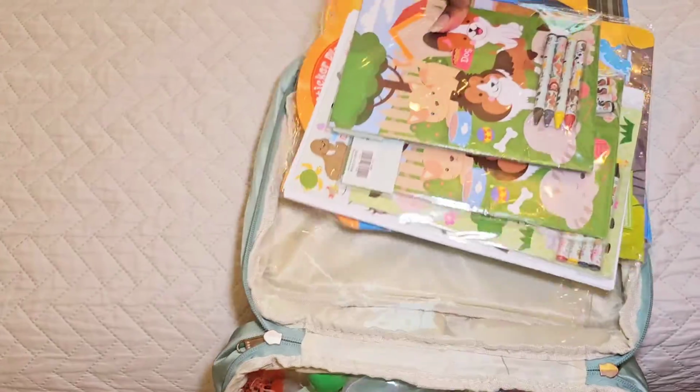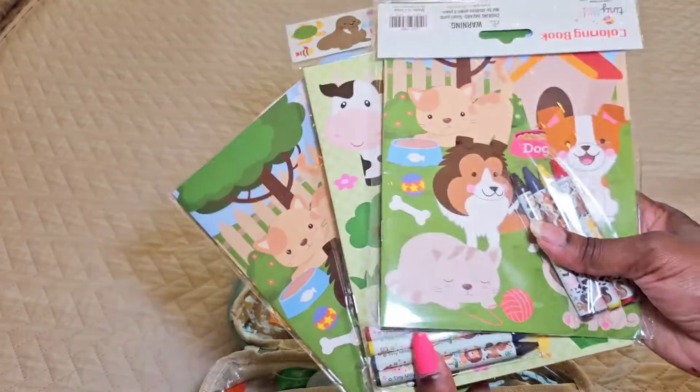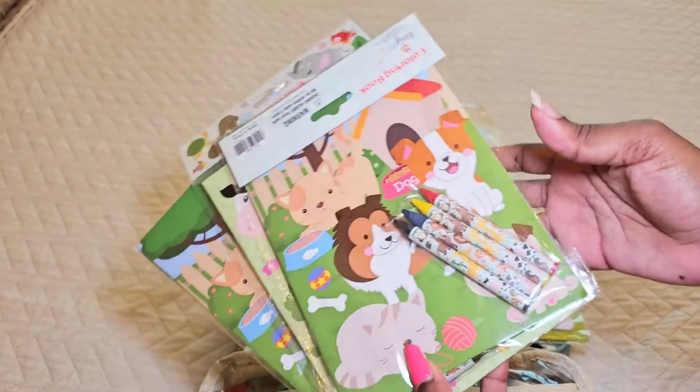So you can see what's all in here. I have coloring books. I have, like I said, several because we have been out with friends and family and their kids need something to do too. So I keep extras so everybody can be busy.